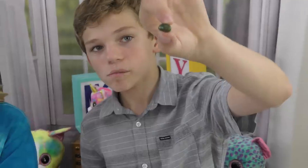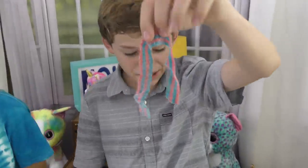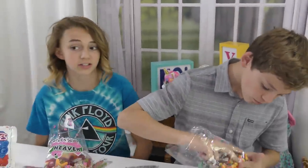I don't know if I can find it. We had them when we were really little for Easter. We found one and it had red in the middle and a green shell, and we just flipped out. And we love them. Here's some tape. I got some of those watermelons. These are like my favorite. Oh my gosh, they're so good. Sour Patch watermelons are the bomb.